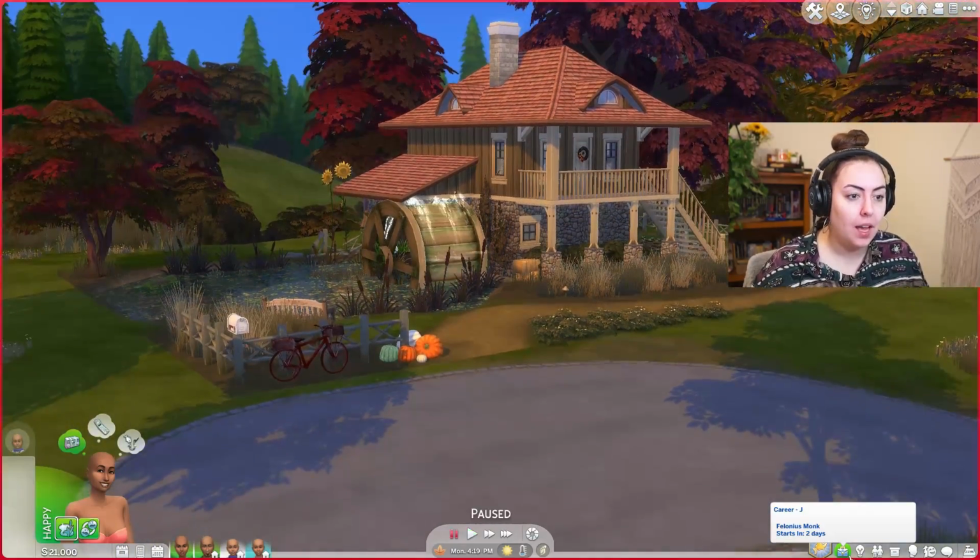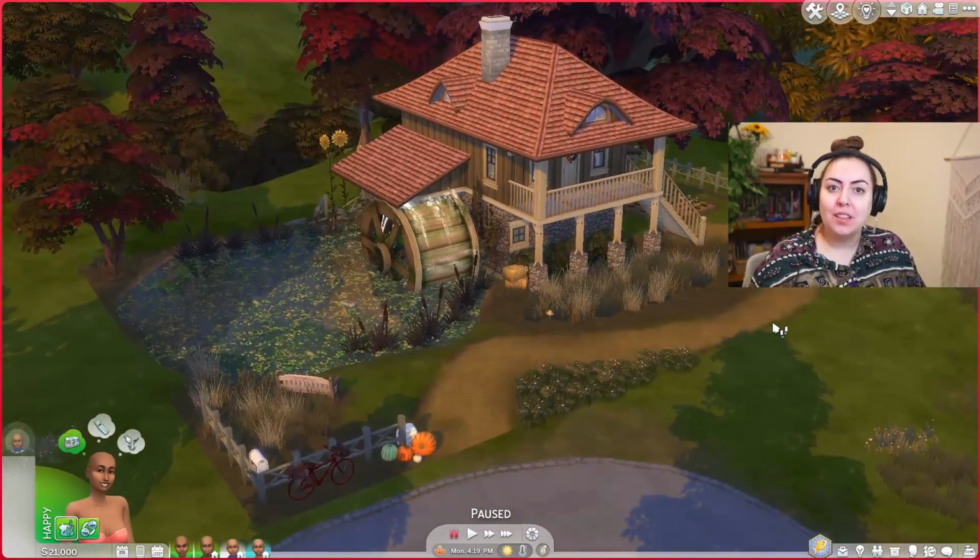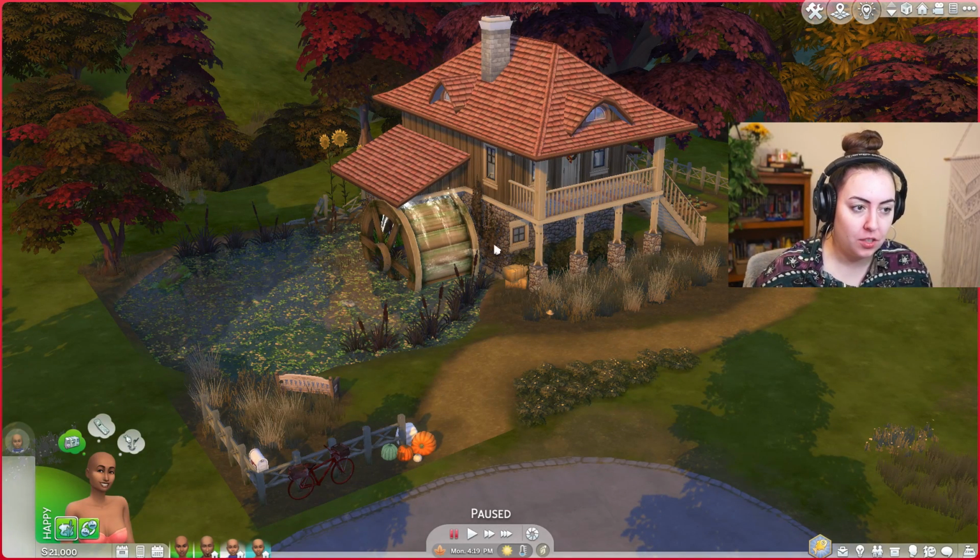All right, now I'm going to pause it because the Sims that I put in this build to change the weather are trying to get in, and they're all naked. I don't know why they're naked. They just are. I didn't do it. I don't even use CC. I don't know why it happened. But on to the tour.